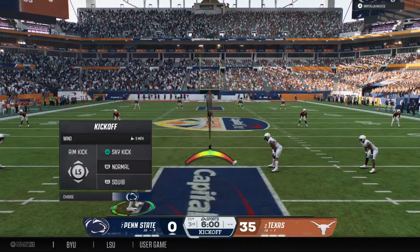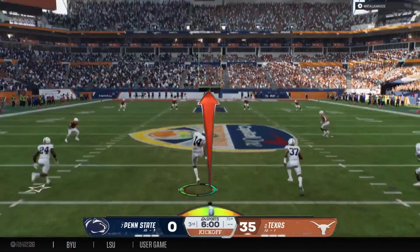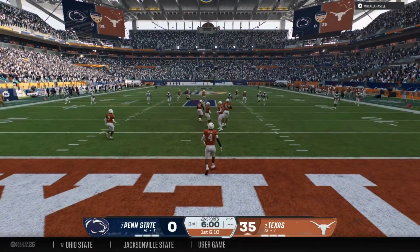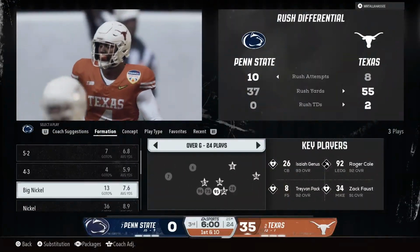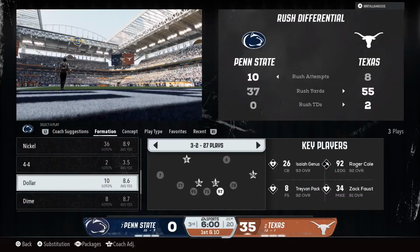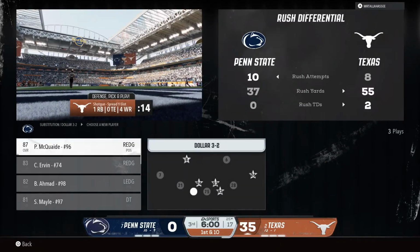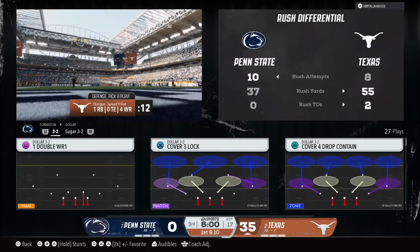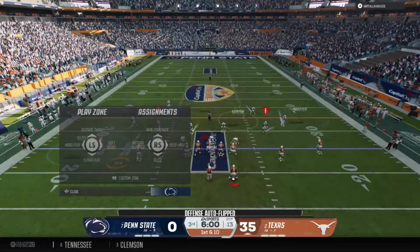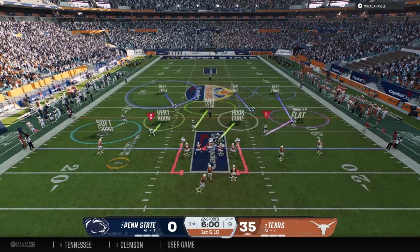The Nittany Lions will kick it off to begin the second half. And he'll lead the kickoff right there. He'll start from the 25. Okay, the Texas offense comes back out on the field. They take the field with serious momentum. They have been tough to stop so far. Can they keep it going?